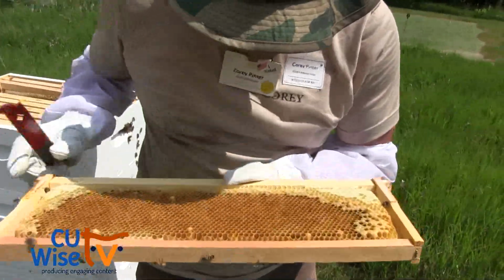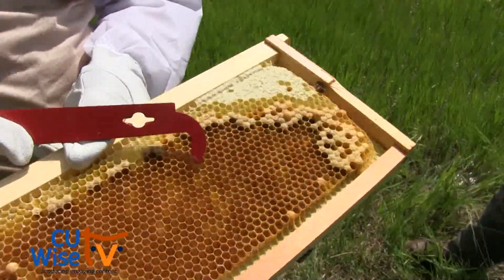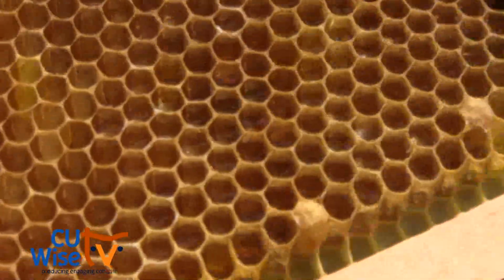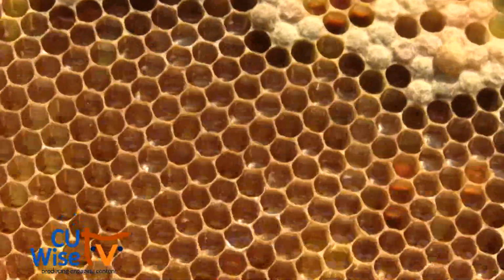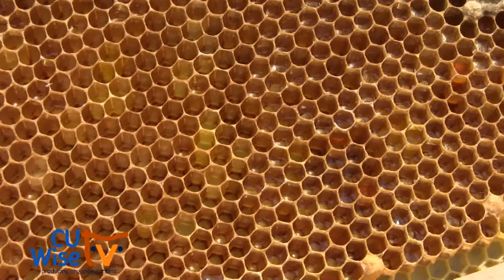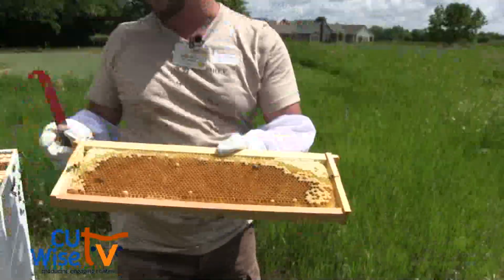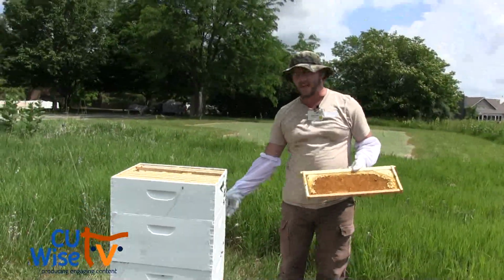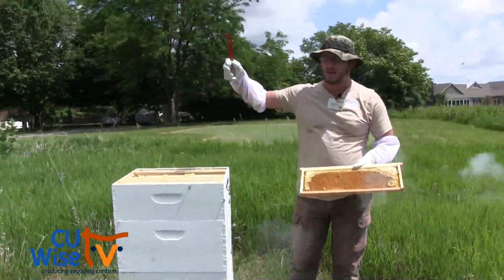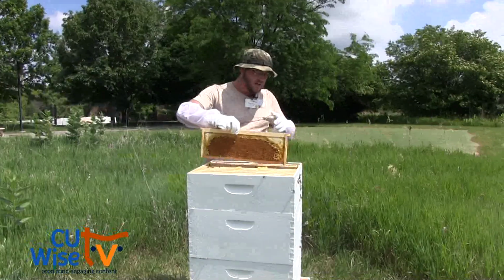I don't know if the camera can pick it up, but specifically this cell and like that one, you see a little white pinprick essentially, and that's the egg of the bee. It's really difficult to see. Ideally there'd be more, but they have a lot of larvae. So what the queen is just waiting on is more room to lay eggs. So she's just waiting for all of these to be drawn out with honeycomb. And once that can happen, she'll lay a bunch of eggs, the population will boom.